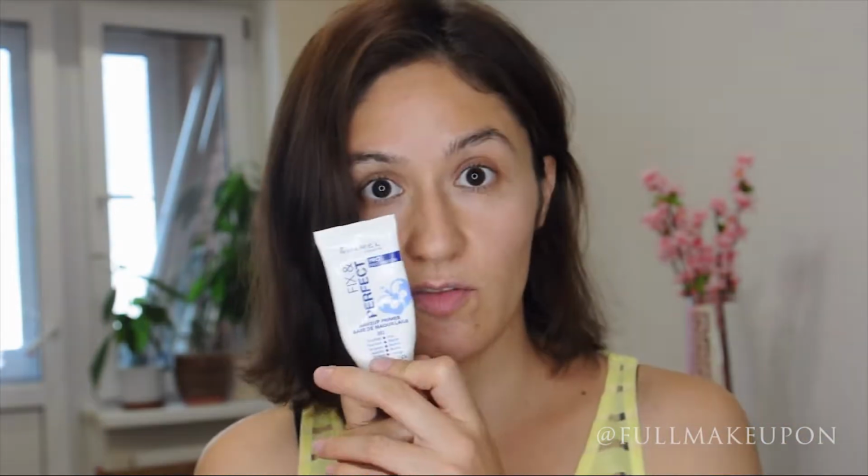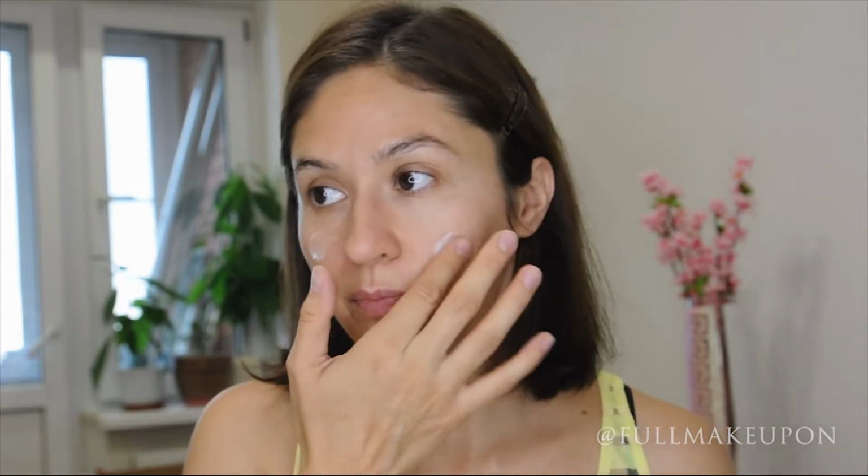One of my favorite primers from Rimmel. This is Fix and Perfect. So good, you guys. It's creamy, moisturized, and I heard that it's very similar to Becca primer. It's a little thick but creamy. I have textured skin. I really need a primer which can fill out the pores.